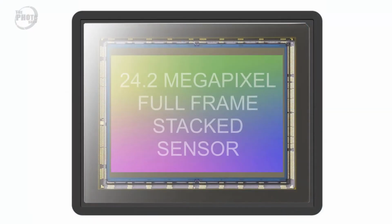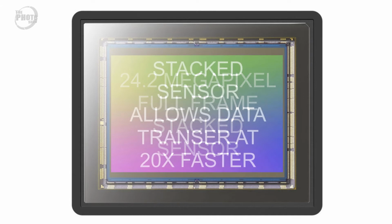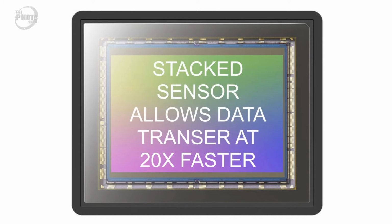Internally, they've put in a 24.2 megapixel full frame sensor. And they've put in what they're calling a stacked sensor. And the idea of this is that it's supposed to allow data transfer rates to be up to 20 times faster than on other traditional sensors.